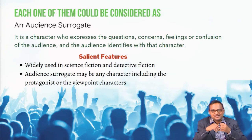The first one was unreliable narrator. This one is called an audience surrogate. What do we mean by audience surrogate? Here, one of the characters in that fictional work expresses questions, concerns, feelings, emotions to the audience in such a way that, in fact, these are my questions. Let's say, for instance, when Harry asks very naively, "Horcrux? What do you mean by Horcrux?" It's not that Harry doesn't know. In fact, Harry represents us: when the word Horcrux is used for the first time, obviously, as a reader, you and I don't know what a Horcrux is, right? We cannot ask that question.